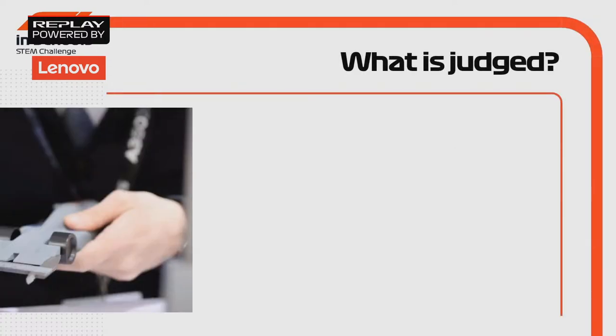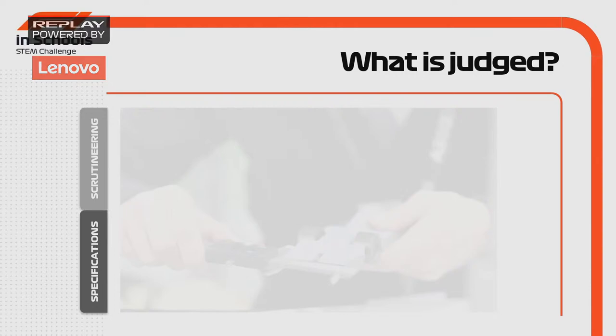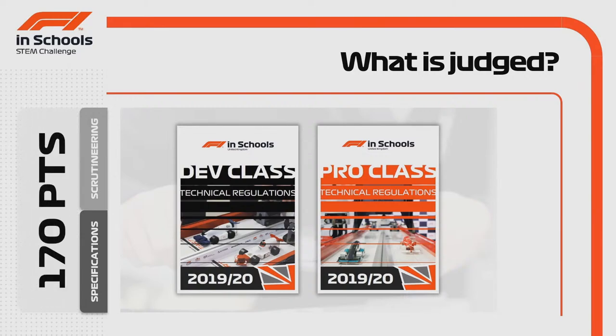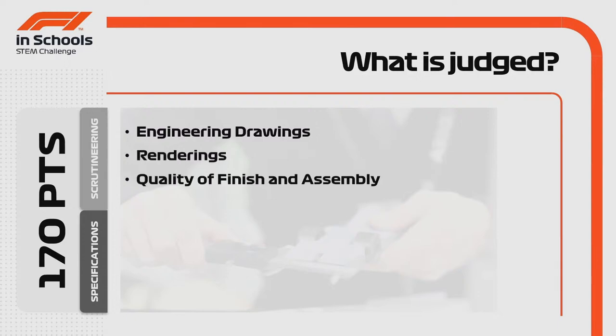F1 in schools race cars are judged in two different ways, scrutineering and specification judging. The development and professional class each have their own technical regulations governing how the cars are to be designed. Scrutineering and specifications judging contributes 170 points towards a team's total. For scrutineering judging, the judges are looking at engineering drawings, renderings of the car, and the quality of finish and assembly of the actual item itself.